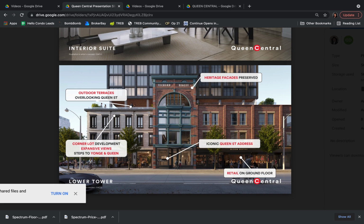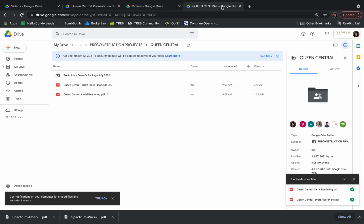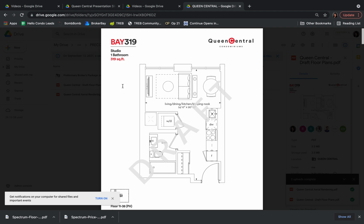Okay, so this is walking distance to Ryerson, University of Toronto, OCAD, and the financial district. In terms of the breakdown, we have actually already all the floor plans here for you. It's in the Google Drive. If you have any questions about accessing the Google Drive, you're always welcome to reach out, okay? So as you can see, this is a draft, so nothing is official, but this gives at least any potential buyers that are interested some assistance.